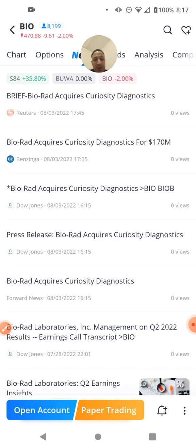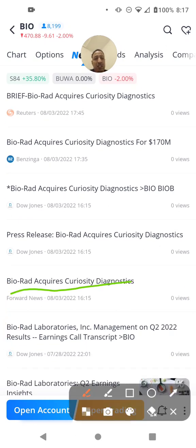So it says Bio-Rad, it acquired a company. So that's actually good news. It makes sense for them to take a hit because they have to do some payouts. So obviously they're losing money on that end temporarily. And so after the acquisition and stuff takes place, that'll kick in a few weeks. So things get stable and things start to kick in.